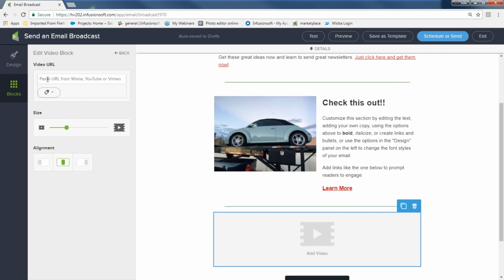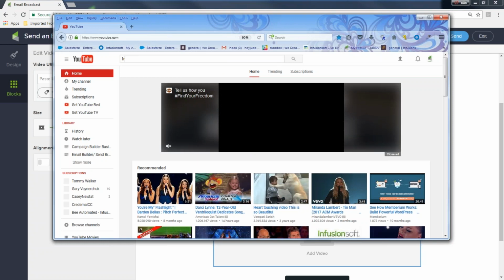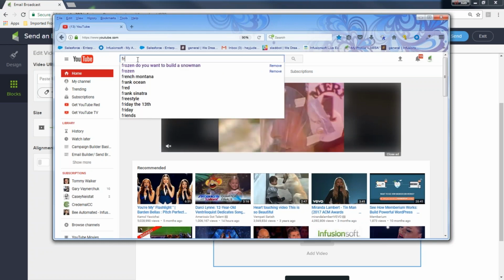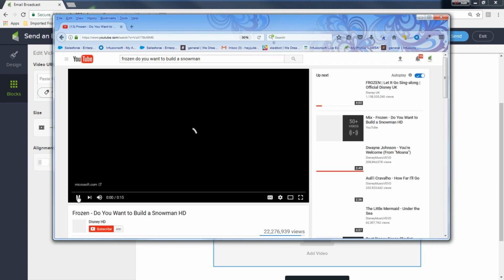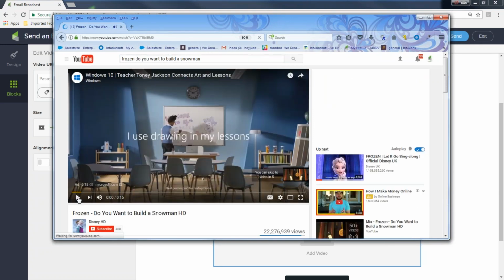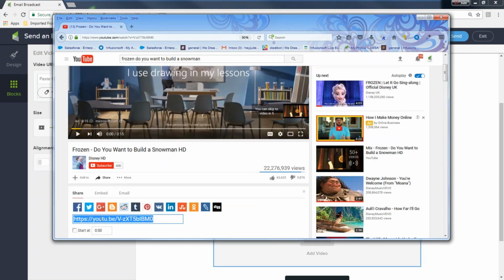Now the toolbar on the left changes, and I get to put in the URL for the video I want to add. So what I'm going to do is go to YouTube. I'm going to pick something that will have no bad pictures with it. So since it's going to be 105 today, do you want to build a snowman? I bring up the video I want, and I can either come down to the share button and grab the URL here, or I can come up to the very top of the screen in my address bar and just copy that URL. Super, super easy.